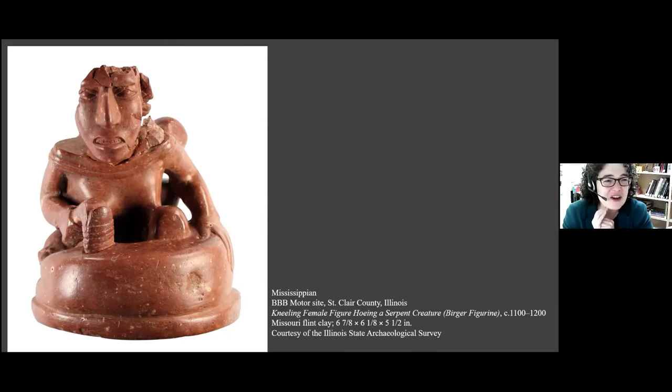So only artists working at Cahokia are known to have used this particular material, though their sculptures have been found at excavation sites, both close to their place of manufacture and thousands of miles away in places like Georgia or Louisiana. And so this particular figure was excavated from a farmstead site a few miles from Cahokia.